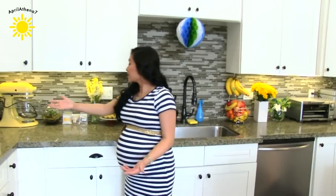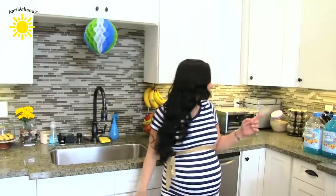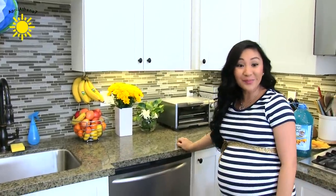In our kitchen, I just have fresh flowers all over the place, just because I love flowers. And then we have more decor that Justin put up for us, and some backup of some Hawaiian punch, and then more flowers, and that is it for our baby shower theme.